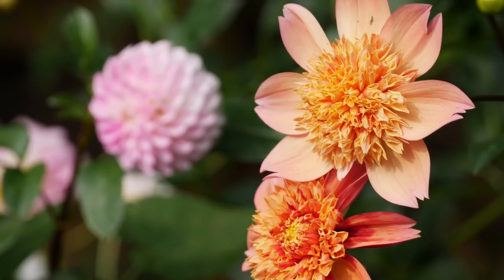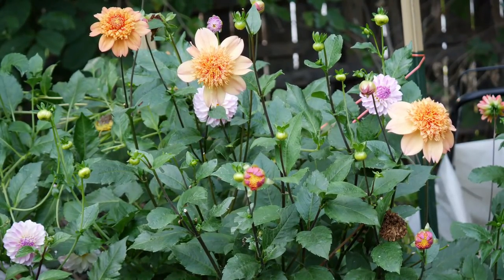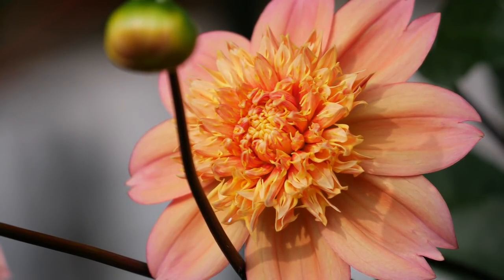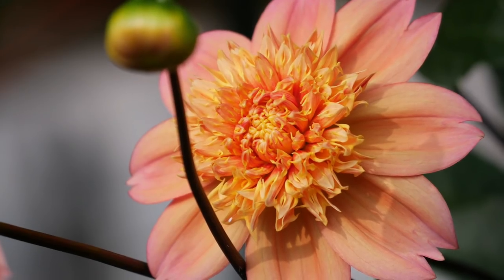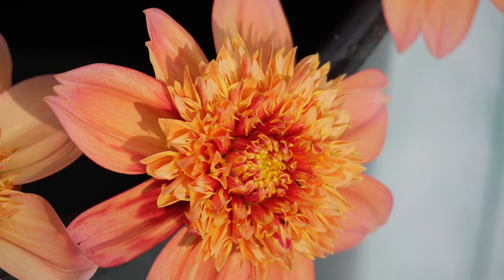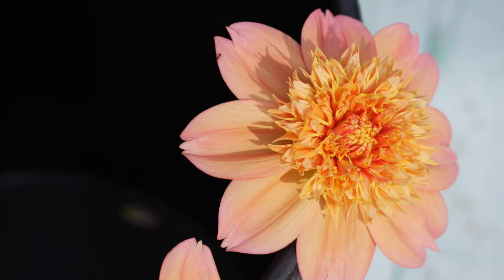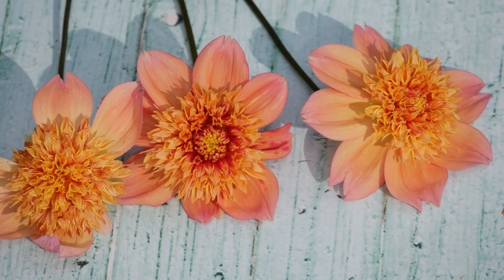Interestingly enough, I've learned a lot about growing anemone dahlias this year, especially with picking them, because the petals do seem to be so delicate and they just fall right off if you don't pick them at the correct time, which is before it's fully open. But these are really pretty and they've bloomed the entire season. I think the first bloom opened back in late June, and these have just steadily been opening until September, and I assume they'll just keep on going until we have our first frost date.